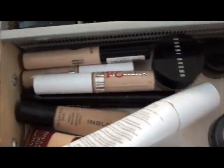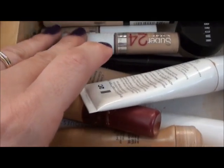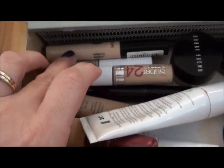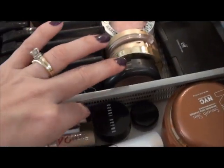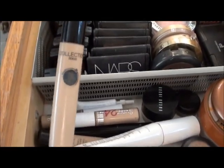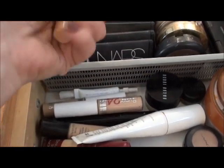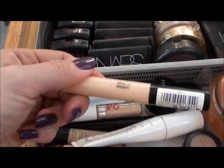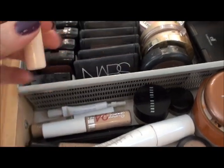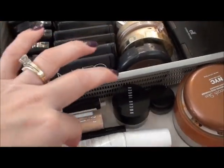And then there's my Inglot concealer, my Inglot highlighter, two shades of the Superstay concealer, my Collection 2000. I gotta ask everybody, if you have Collection 2000 concealer, what is up with the ink rubbing off? I finally just took a paper towel and scrubbed it because every time I would hold it, it would get black ink all over my fingers. It was very annoying. Some Dermaquest primer underneath there.